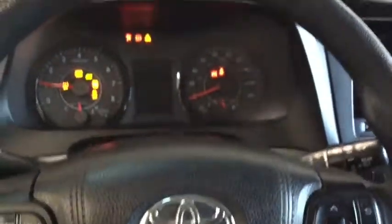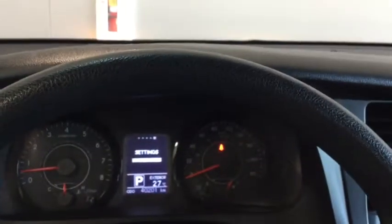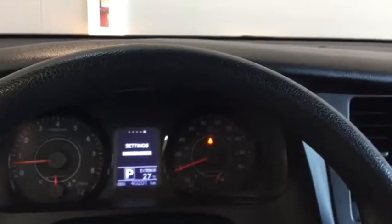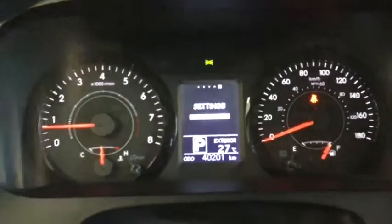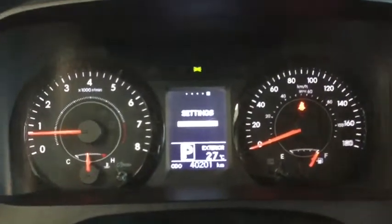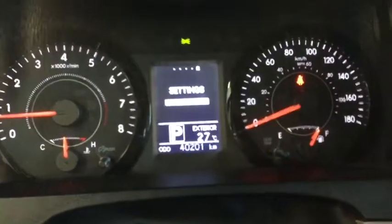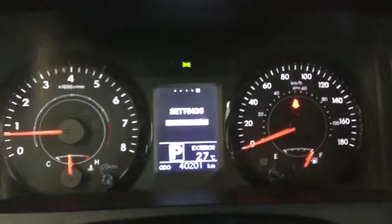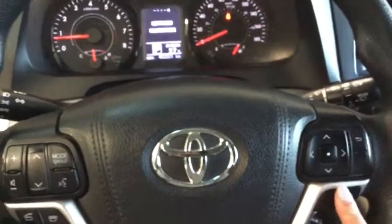Helping you into your Sienna now and starting it up. Key in the ignition, foot on the brake. That welcome screen is going to start up here. We'll turn that fan down so you can hear me. Now we're turning on your ambient lighting. You can see that you have that white ambient lighting and your multi-information display, which your kilometers are posted at 40,201. You can control your multi-information display from your steering wheel mounted controls.